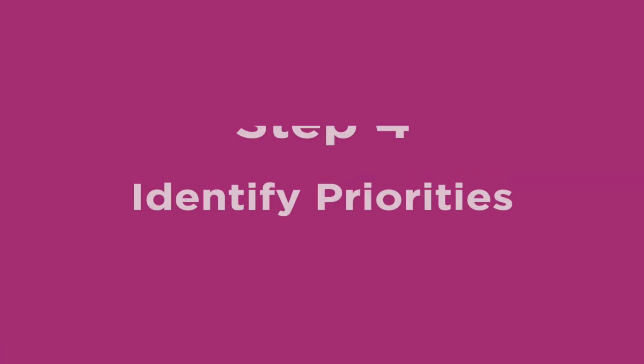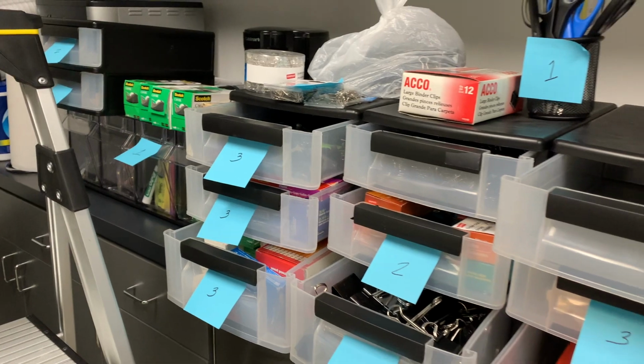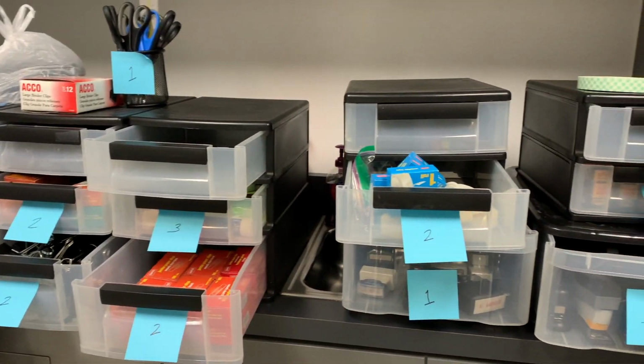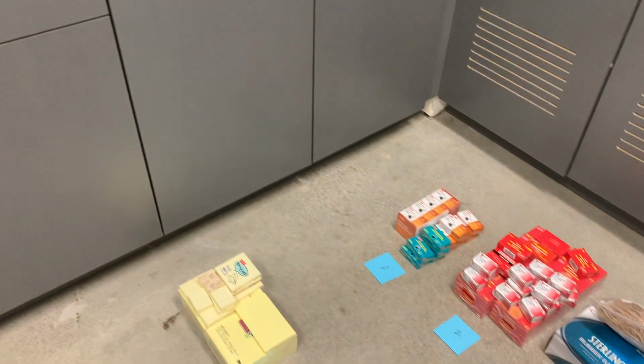Step 4 is to identify the priorities of each zone. What supplies are needed or accessed most often? What is used only on rare occasions? By setting priorities to each item, we are then able to assign logical locations for these items in the cabinets.